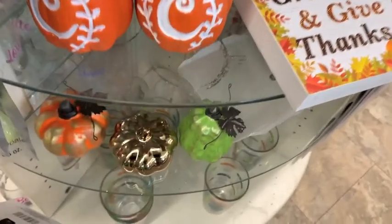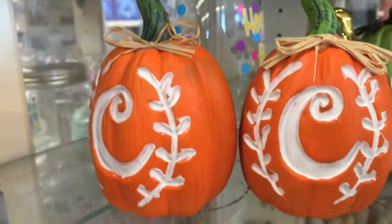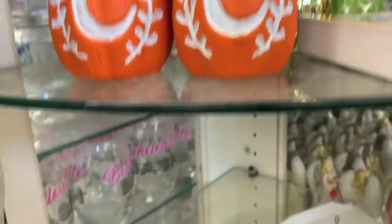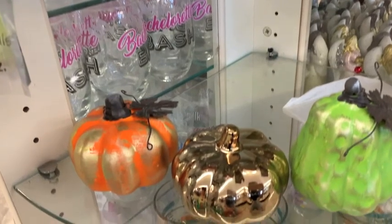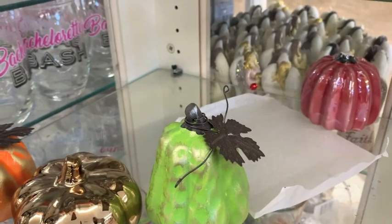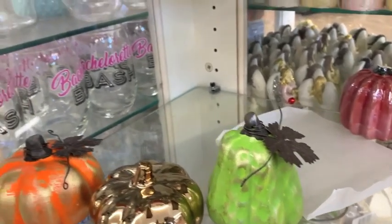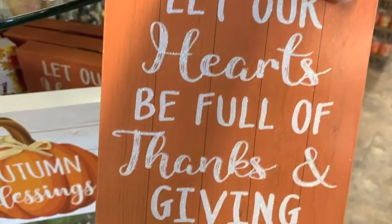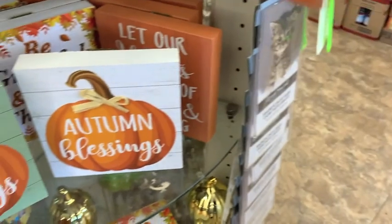And then my Dollar Tree did have a few of those lettered pumpkins, but they didn't have any of the letters that I wanted. So I am on the hunt for these lettered pumpkins at a different Dollar Tree with some different letters. They had a lot of C's and just random letters, but I'm showing you kind of all the pumpkins they had. And they did have a little pink one back there, but that one was broken. And then these signs, their lettering is in glitter.